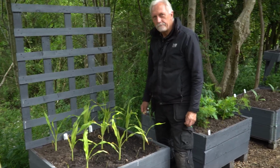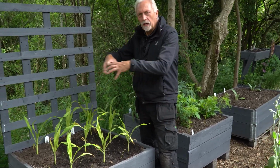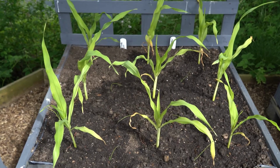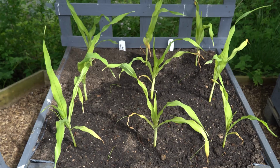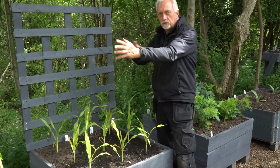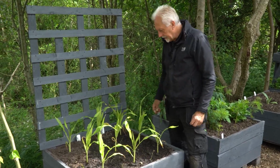And the blocks, you mean as in like parallel? As in squares. You don't set them in a line. Even if you set them in a line here with the wind blowing that way, you're not always going to get everything pollinated. But if you've got them in a block, whichever way the wind blows, it's going to blow the pollen.